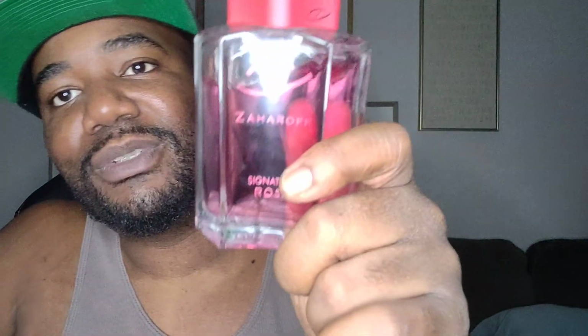I got this bottle by way of Unaverage Joe. He's also here on YouTube. An amazing YouTuber, fragrance friend, a brother for life. He hooked me up with this bottle, and I couldn't be more thrilled that I have this in my collection. As you can see, I wear it a great deal, and I'm probably going to put a way bigger dent in this over the course of the rest of the fall.